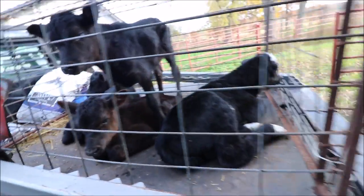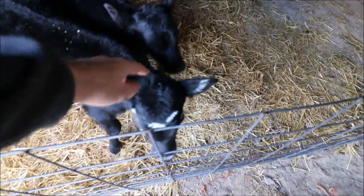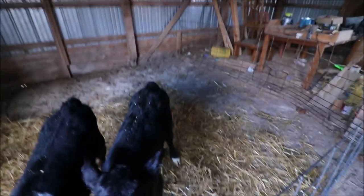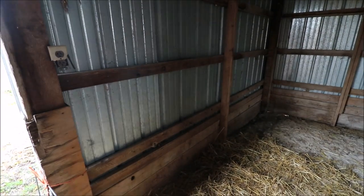So here's the pen I had set up this morning. These two are ready to have their new friends. This guy is going to be the only dude in here. It's going to be you and a bunch of girls. Anyway, I'm going to have to put a board on here from this post to that post, so I can hang the milk bar. So yeah, it's time to get these girls unloaded.